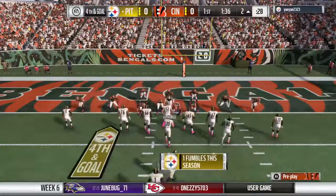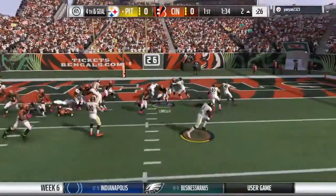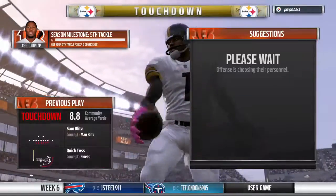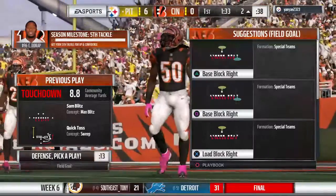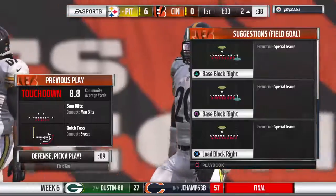Can this defense hold them out? Here we go now. 4th and goal from the 2. They'll run it with Coleman. And he's in. Touchdown, Pittsburgh. Tevin Coleman, his 9th touchdown of the season. And the Steelers have taken a first-quarter lead.